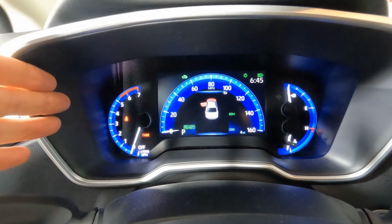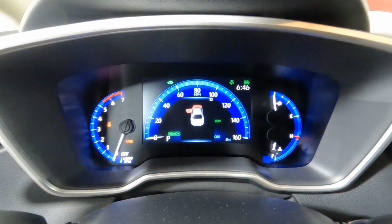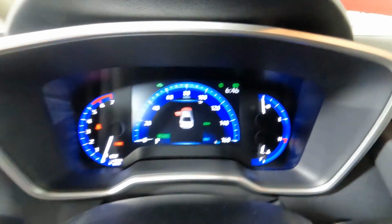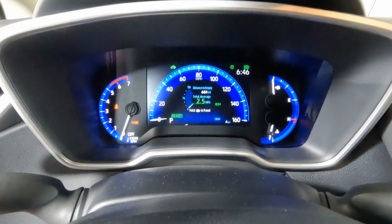But I really like the colors on here. Super easy to read, the backlit blue and then the white contrast. And then here, the information center, you can see I'm in EV mode right here, but I can use the fingertip controls on the steering wheel to kind of toggle through there, and I've got a trip computer.